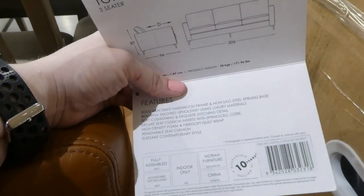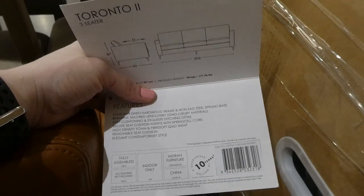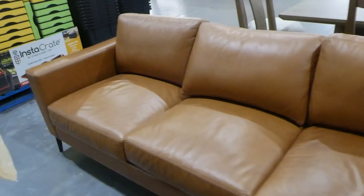No, oh, and the seat comes down. I just checked that. Seat comes off as well. And then elegant complimentary style. And this has a 10-year warranty, so guarantee. So if it peels or anything like that, and the leather doesn't hold up, then you have a warranty covering you for that. So it's really pretty.